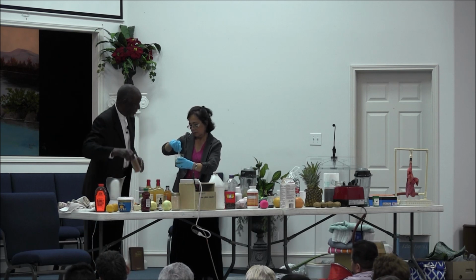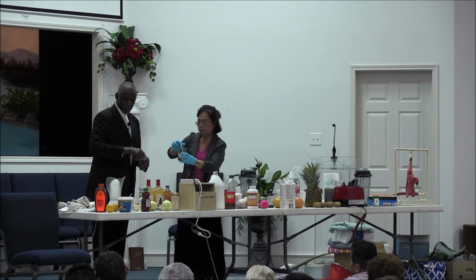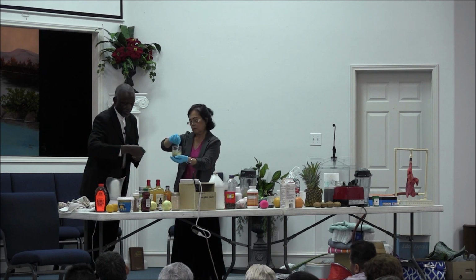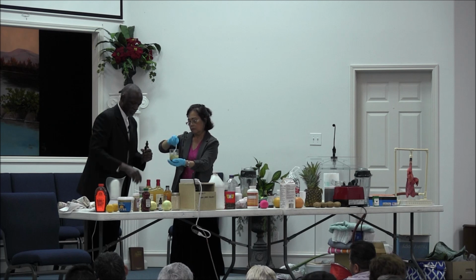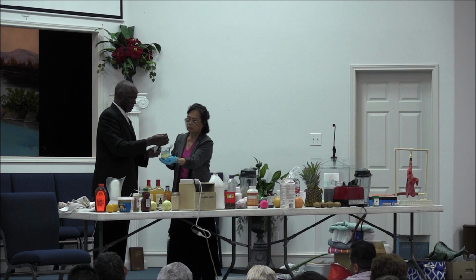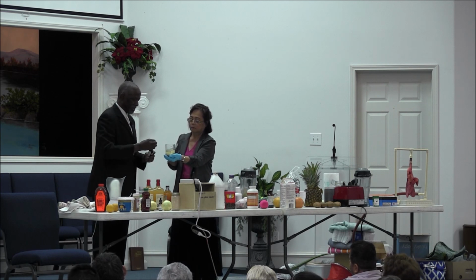And now this is cayenne. And maybe I should use the tincture. This is cayenne tincture right here. You can use the powder. And I don't really know how hot this cayenne is, but I'm just not going to put too much in there.